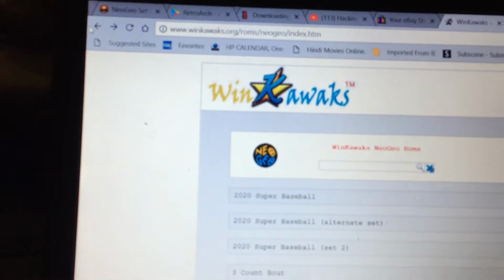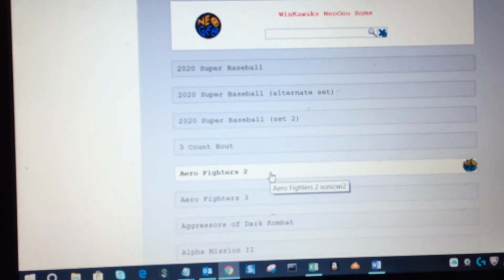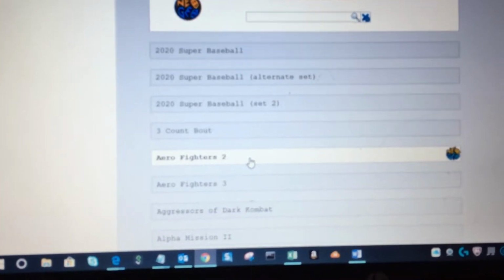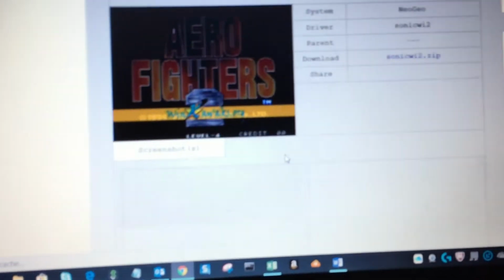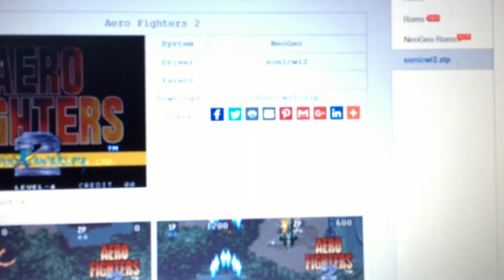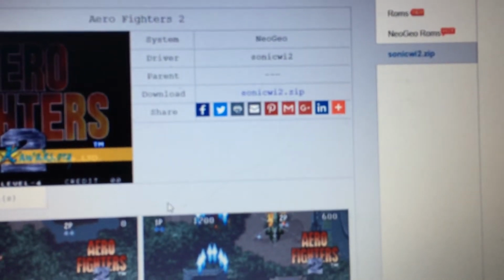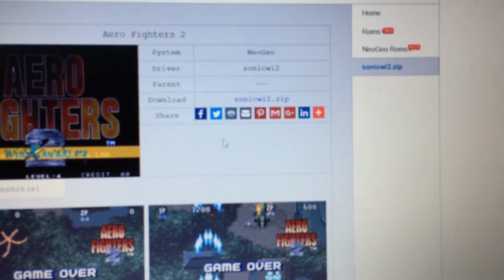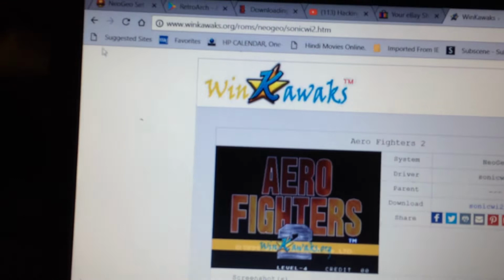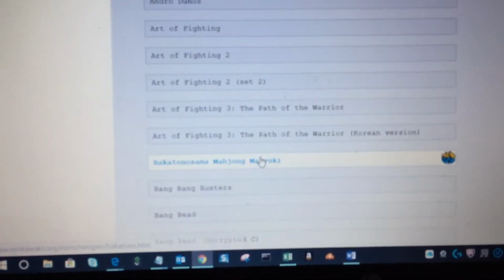So let me go to, let's try Fighter 2. So we click here. This one is the same thing. I need to darken the screen. For some reason, everything is so bright. Okay, this one does not have it either. Let me just go to the one that I know for a fact does have it, to give you a better example.